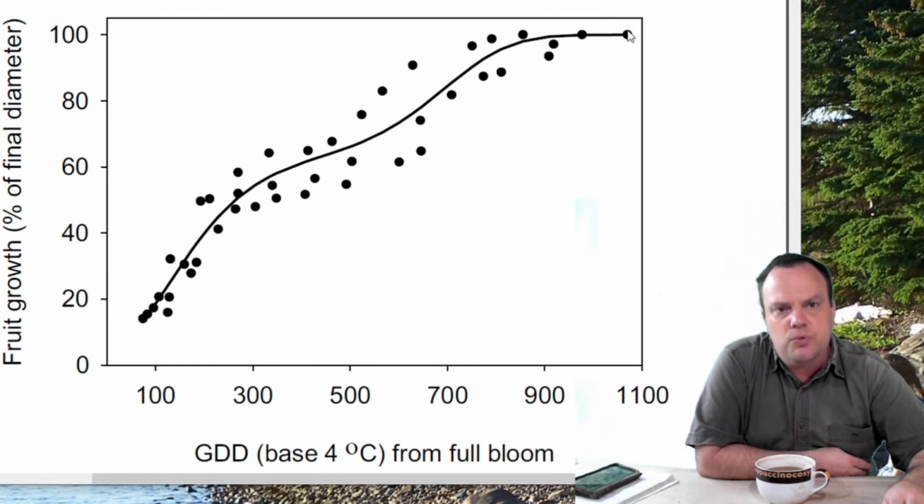right up to 100%. You can get 100% between 1,000 and 1,100, somewhere around there. Some fruit mature earlier, and this could be because they were more in the sun than the other ones.